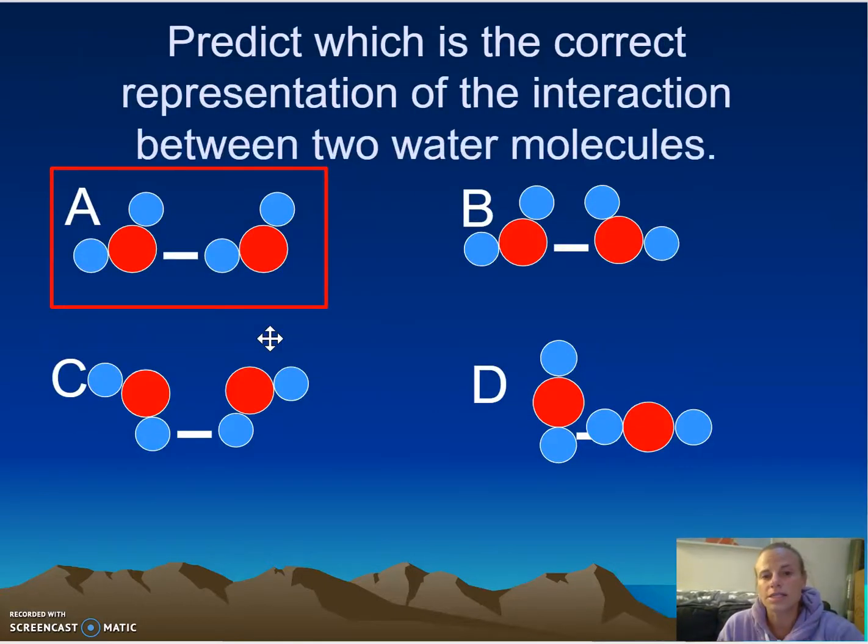A question that was asked in class: predict which is the correct representation of the interaction of 2 different water molecules. This one, you see the oxygen interacting with the hydrogen, so this is the correct answer. Here, oxygen can't interact with another oxygen, they would repel each other. Here, hydrogen is interacting with hydrogen, they wouldn't bond.